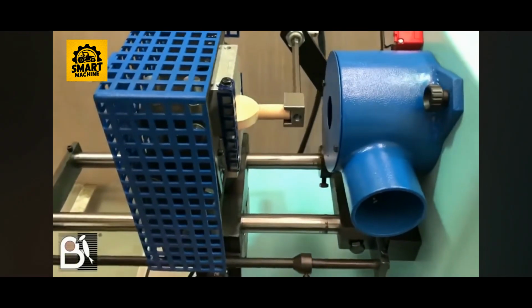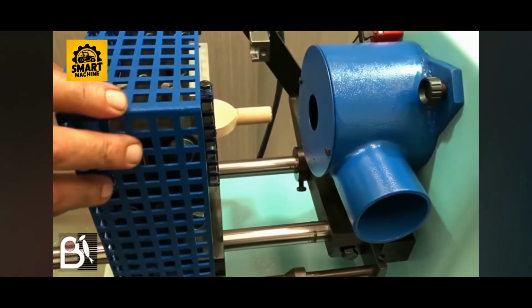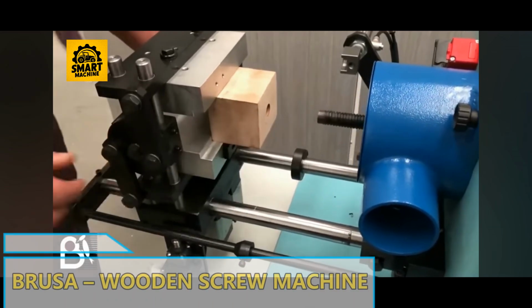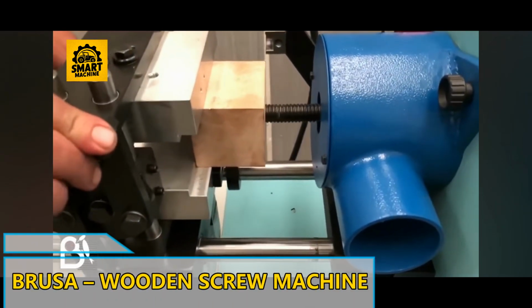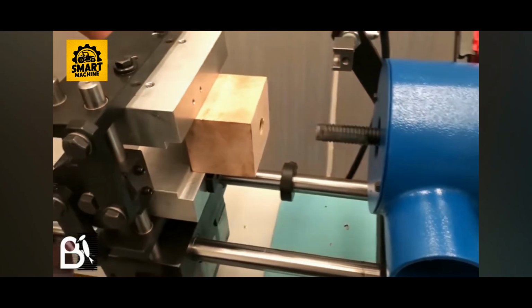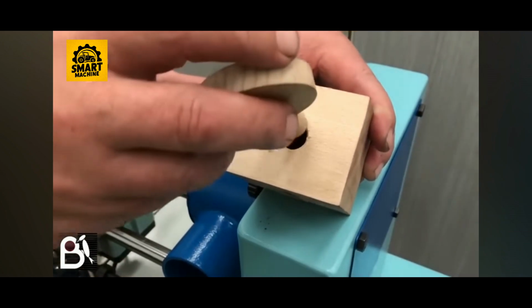Did you know that some screws are made out of wood? This is what BRUSA is famous for. The BRUSA wooden screw machine processes wood in a unique way by precisely shaping and carving the threads and patterns until it becomes a wooden screw.